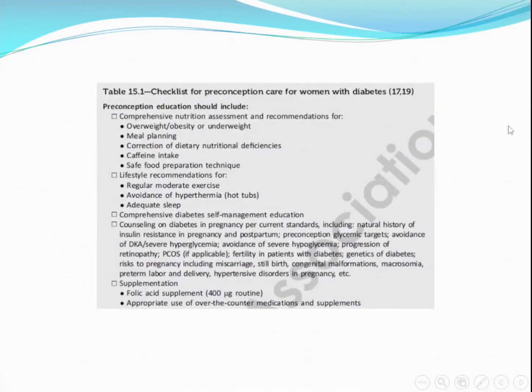In this slide, it shows the checklist for preconception care of women with diabetes. So here, preconception education should include a comprehensive nutrition assessment, overweight, obesity, underweight, or meal planning, and correction of dietary nutritional deficiencies, caffeine intake, safe food preparation technique, and also lifestyle, comprehensive diabetes self-management education, counseling on diabetes and pregnancy, or current standards including natural history of insulin resistance in pregnancy, postpartum, preconception, and many recommendations. You can go through this slide. Also supplementation of folic acid, appropriate use of over-the-counter medication, and supplementation.